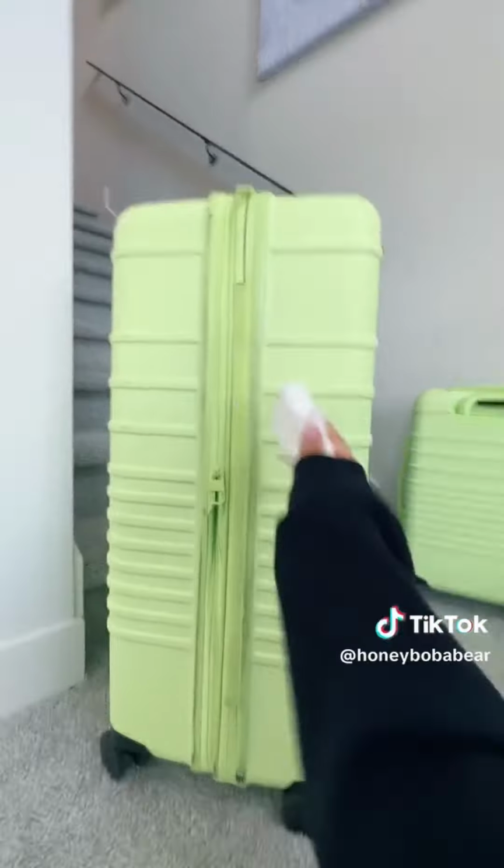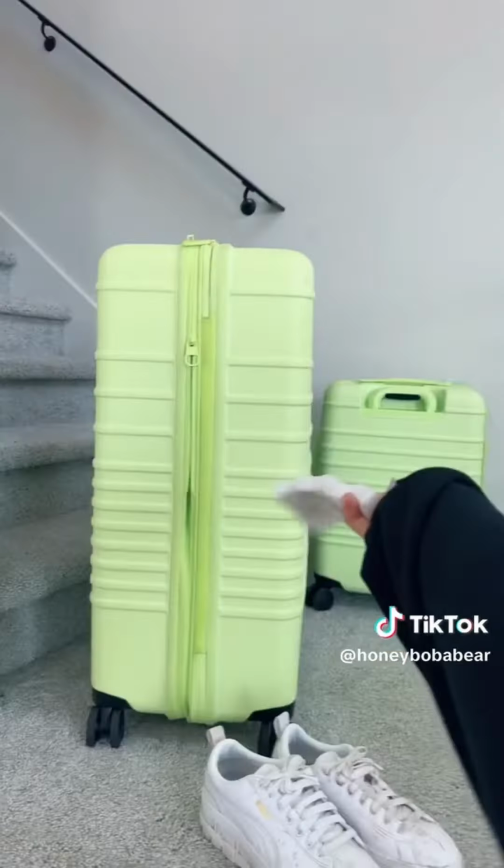Look at that, it's gone. Look at this, my poor luggage, but watch this. Ta-da, it even did the fabric. Let's do my shoes now. Look at the difference.